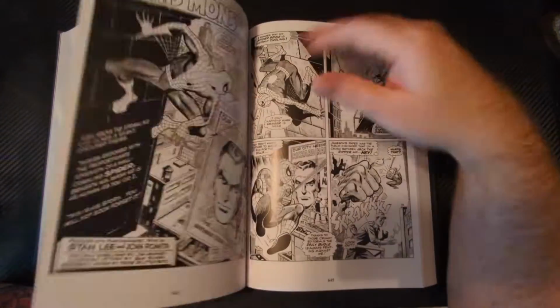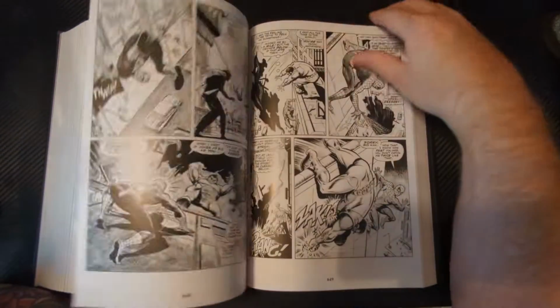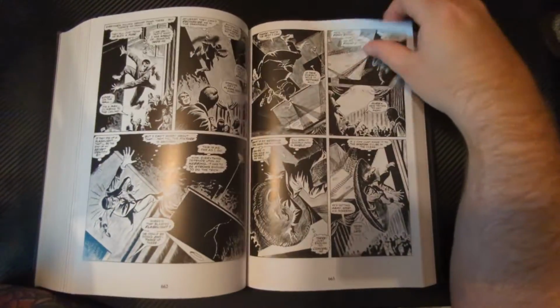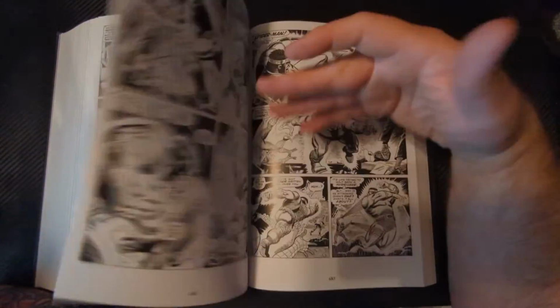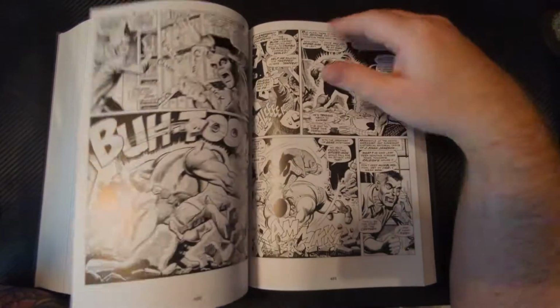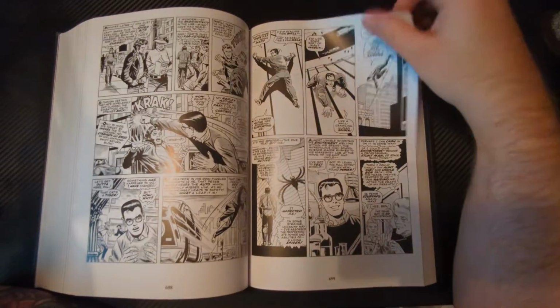And Spectacular Spider-Man, you know, this was kind of cool. This was an old black and white that they threw in there. It's so cool. I'm flipping through it hastily. Like you see, you get a lot in here. A whole lot. A ton. Come on, end of stuff.